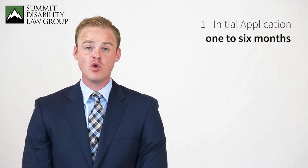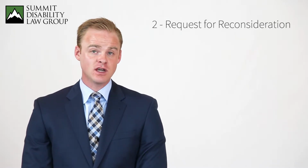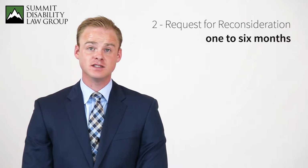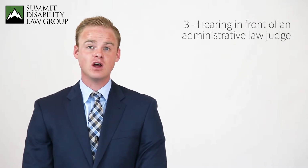Once an initial application is filed in Utah, it typically takes 1 to 6 months to get a response. If you are denied, you can file a request for reconsideration. In Utah, once a request for reconsideration is filed, it takes 1 to 6 months to get a response. If you are denied, you can file a request for a hearing in front of an administrative law judge.